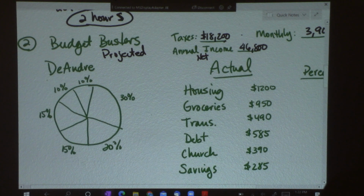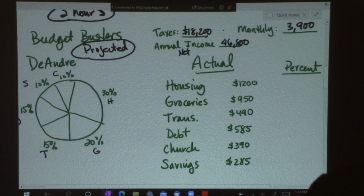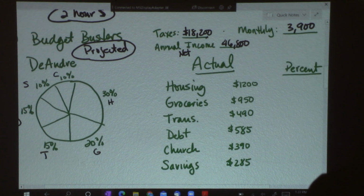This is how he projects that he'll spend: 30% on housing, 20% on groceries, transportation, debt, savings, and church. Okay? Now this is projected. This is what he planned for. Now let's see what he actually did. For housing, he planned on 30%, but he actually spent $1,200. So what percent is that?